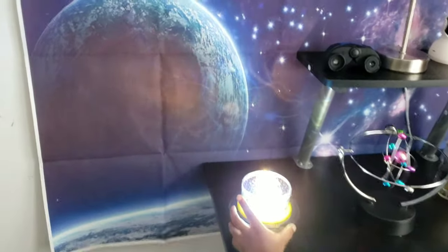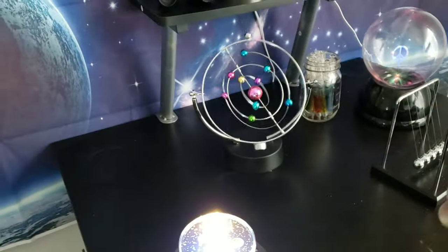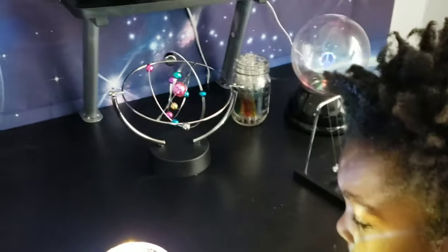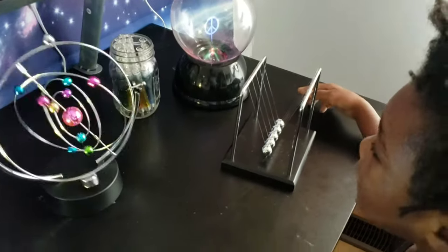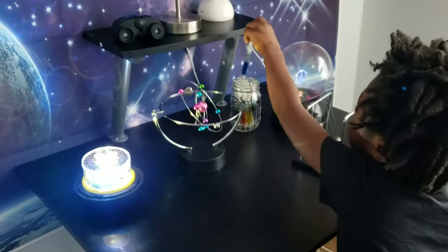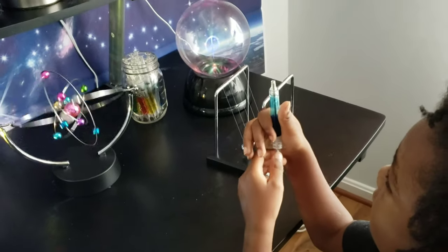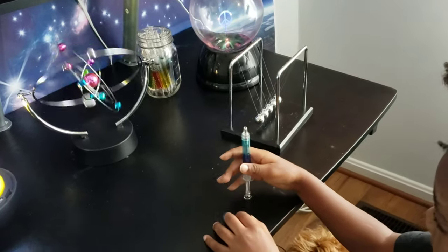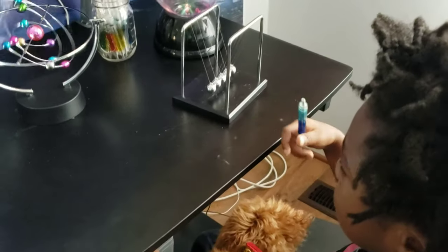It's a little light in here, but okay. Can you actually put it like this so it can be bigger? Okay. And what else do you have in your science room? Science pens. Oh, those are so cute. So you can write with those pens? Mm-hmm. Awesome.